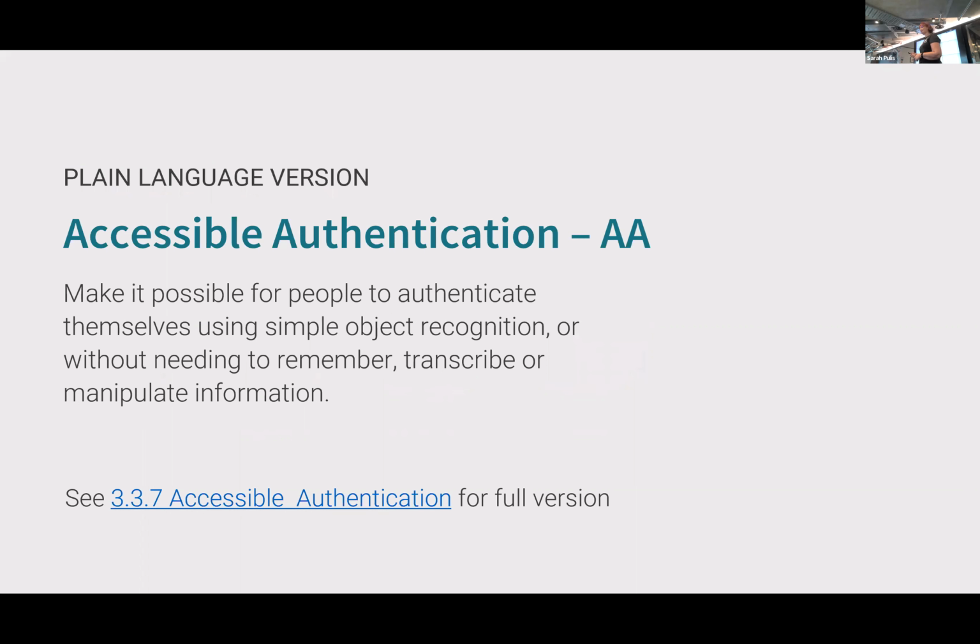And I think we're at our last one, which I really shouldn't put last. It's actually one I really like. It is a very, very good criteria, but it's the second most complex, I would say, and that's accessible authentication. This one is summarized as a double A. It does have a triple A companion, which we'll talk about, but in terms of its double A remit: make it possible for people to authenticate themselves using either simple object recognition or without needing to remember, transcribe, or manipulate information. So two parts. We're going to unpack the first part first, that remembering, transcribing, and manipulating.